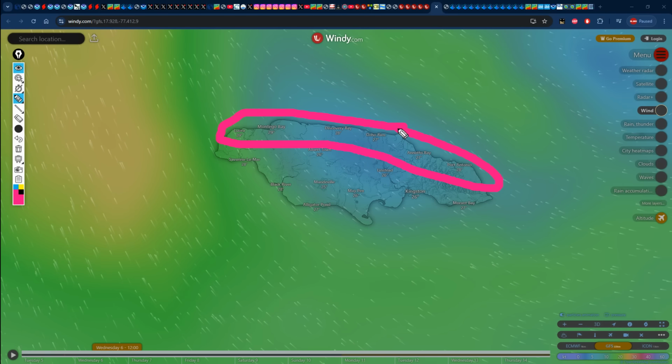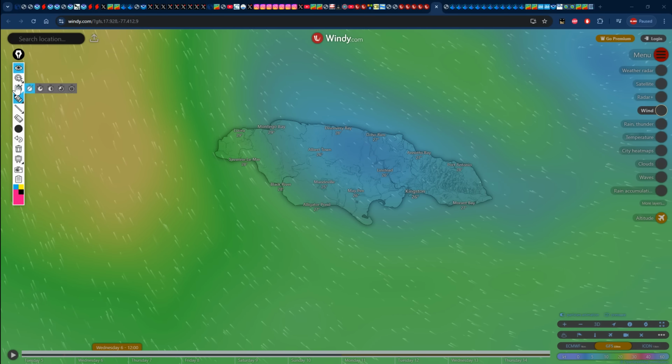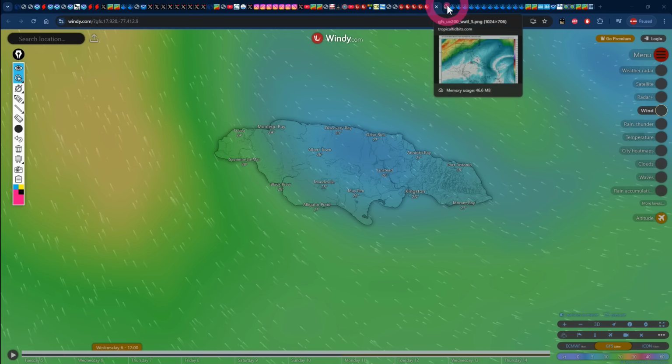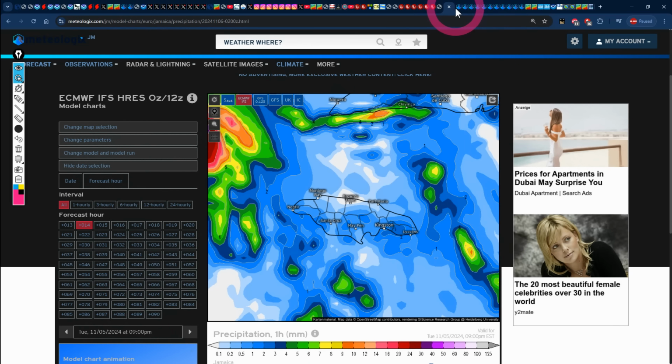So look out for that, especially during the afternoon hours. And with the upper level winds coming in from the north, all courtesy of the outflow from Rafael for tomorrow, it definitely could favor more of the rainfall across southern parishes if the high cool cloud tops are going to be blown off to the south as well.